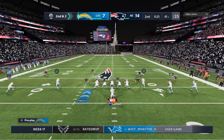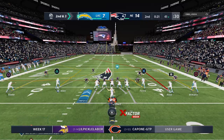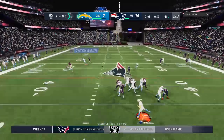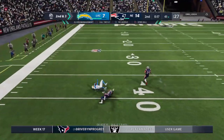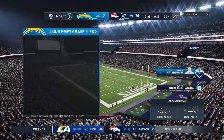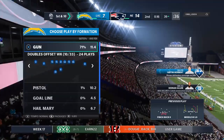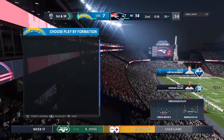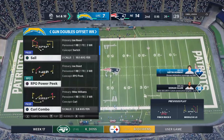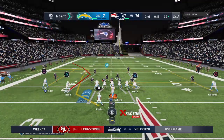2nd and 3. Out of the gun, Herbert throws left side, complete to Keenan Allen. Now the Chargers will use the 2nd of their timeouts as they stop it with 16 seconds to go in half number 1. So from the 39 now, they'll come up on a 1st and 10.